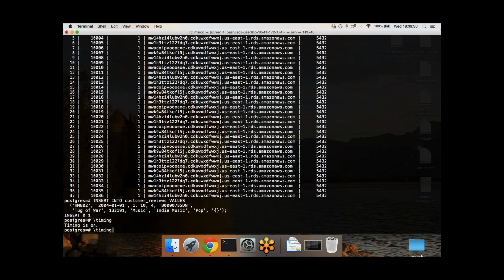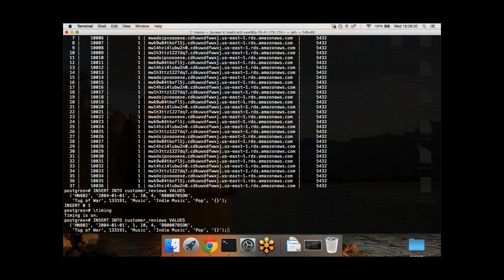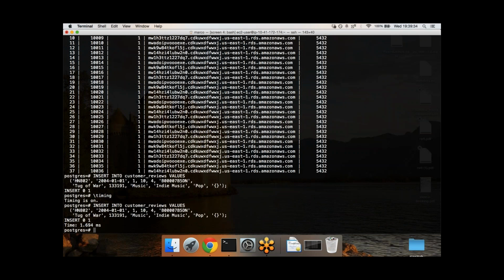Actually, let's see how long that takes. Okay, it actually makes a round trip to RDS and then does the insert on there and then returns. So that's more or less 1 millisecond.